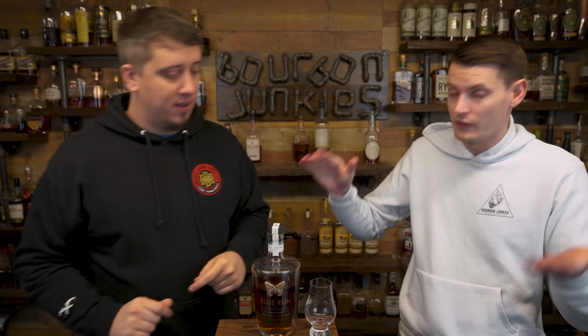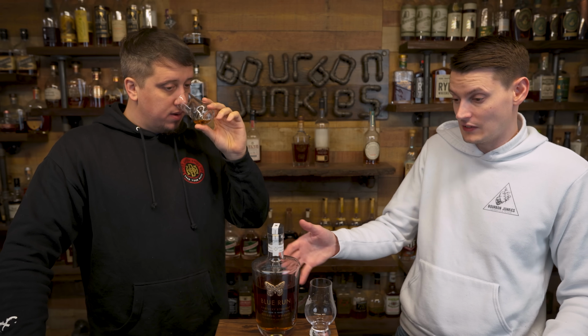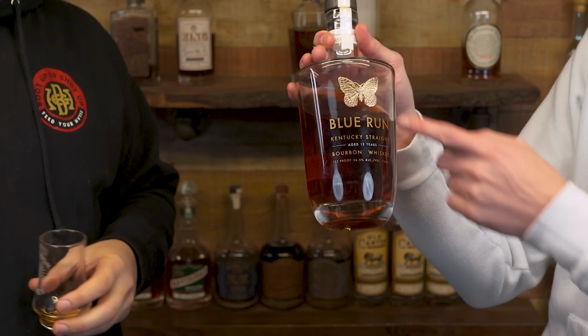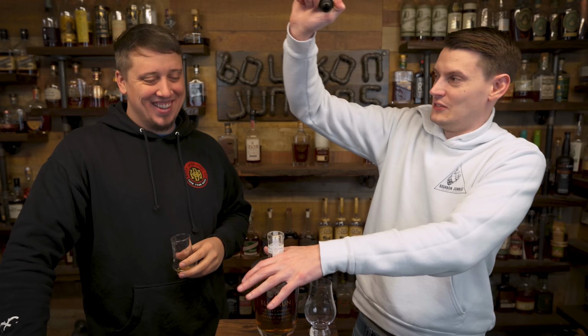Blue Run. We'll eventually do a review of this. A lot of people asked for this. I love this bottle. This one kind of got sent to us, and we really didn't know a lot about it at the time. When we first received it, I was like, oh, that's a cool bottle. It's got a butterfly on it. Wes was like, cool, you know what this is? I'm like, nope. Oh, it's so good. It's either Heaven Hill or Barton source.